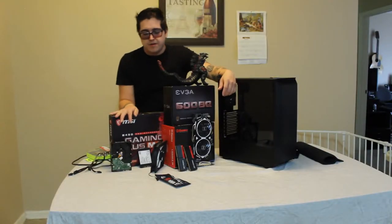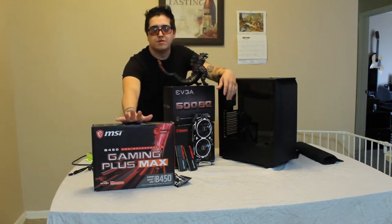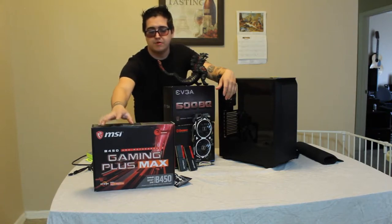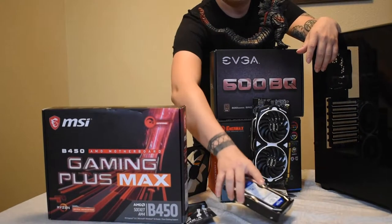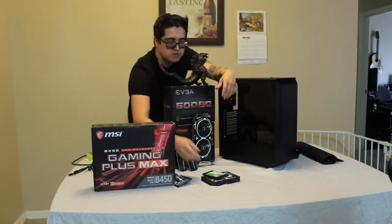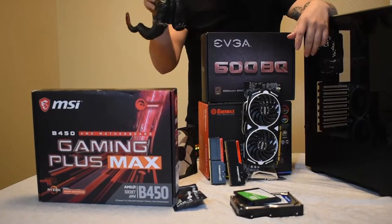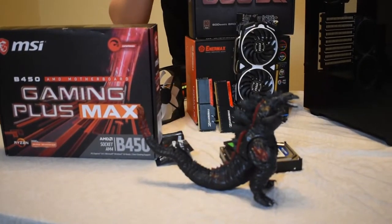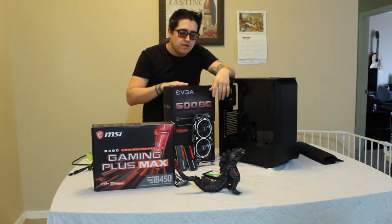Alright, so mainly the things you're going to need for this build are your motherboard, the B450 Tomahawk, or whatever motherboard you have. For me, for instance, I'm going to be using the B450 Tomahawk and the MSI Gaming Plus Max motherboard. For storage, I'm going to be using a Western Digital 1TB mechanical hard drive with another Western Digital, an SSD, 240 gigs. And then I'm going to be using a Godzilla case, for the theme. Following that is going to be the EVGA power supply.